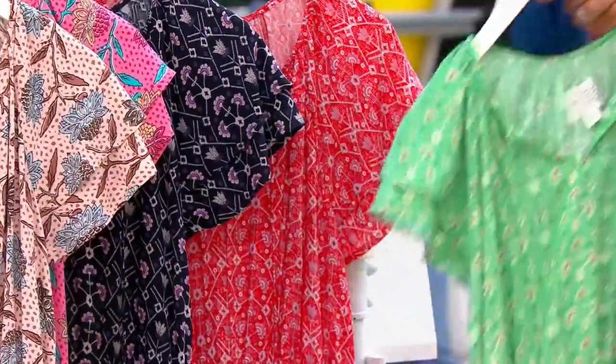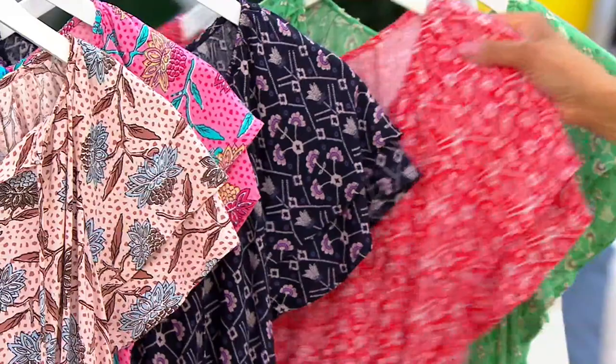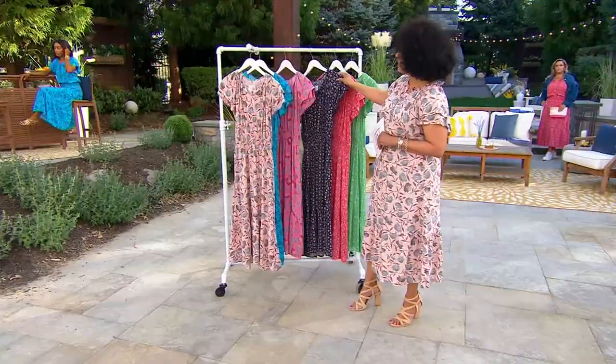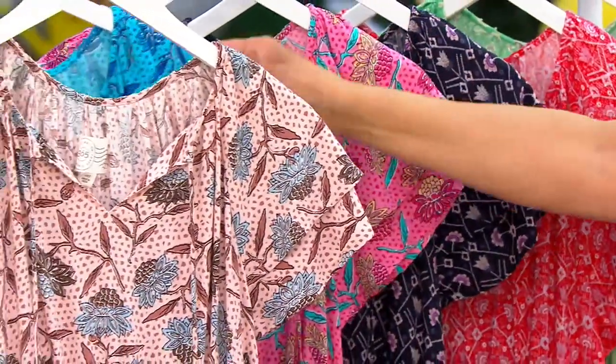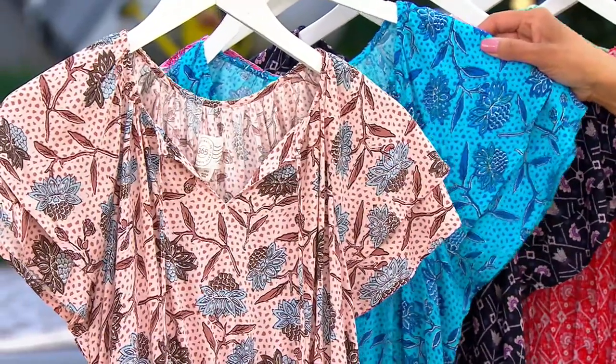So let's make sure you know. This is pistachio abstract. Here's your red abstract. Here's your black abstract. We have your fuchsia floral. We have your turquoise floral. 500 left in petites.